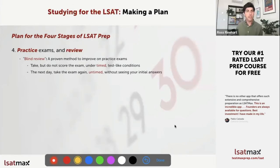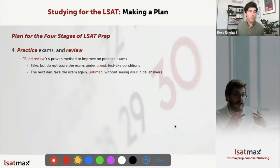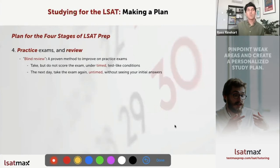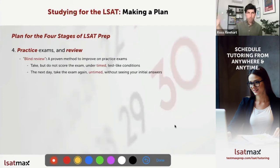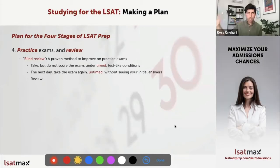The next day, we're going to take the test again, but this time we're taking the test untimed. Now, we're not going to see what we selected the first time we took the test. We're going to go through the test again, under no time pressure at all, blind to whatever we selected the first time, blind to what the correct answer is. We'll try it again. Then we're going to review. We're going to compare what we selected the first time when it was timed to what we selected the second time when it was untimed.